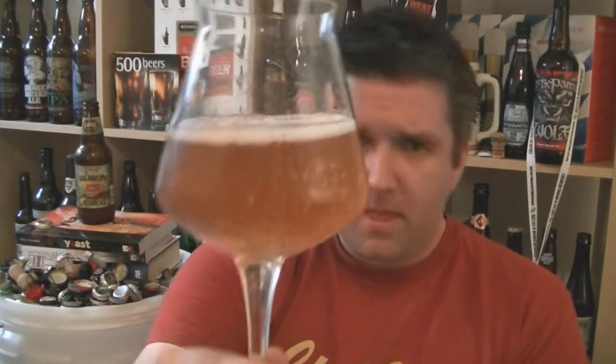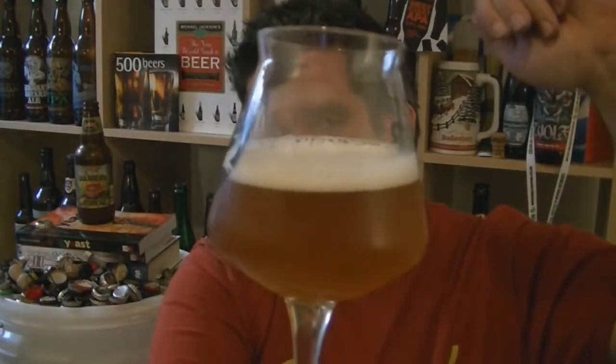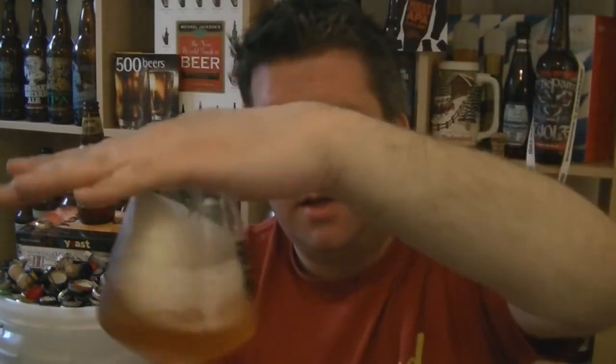Beer in the glass. I've got this relatively cool, so there might be a bit of chill haze, but there's definitely a hazy, orangey gold with a good amount of carbonation at the bottom of the glass, clinging to the bottom. Not much of a head to speak of. Just give this a swirl, see if I can get a bit more head. Yeah, just a sudsy, slightly off-white, slightly orangey tinted head.